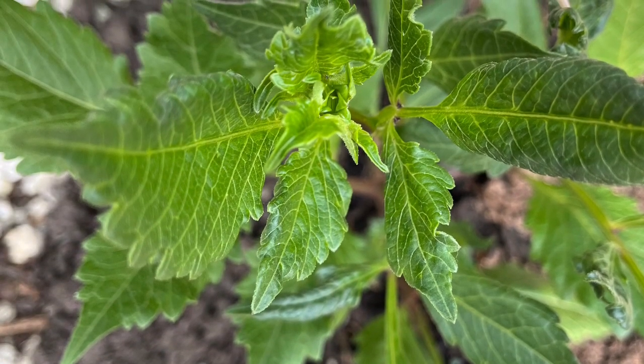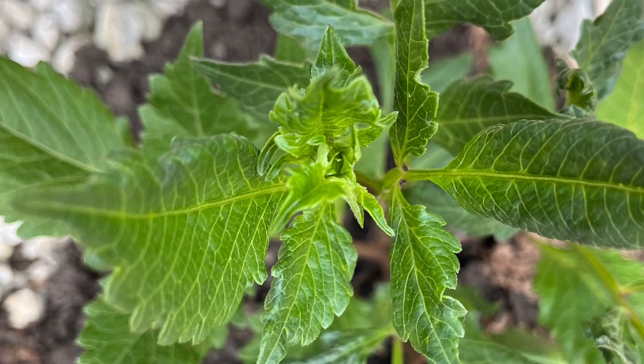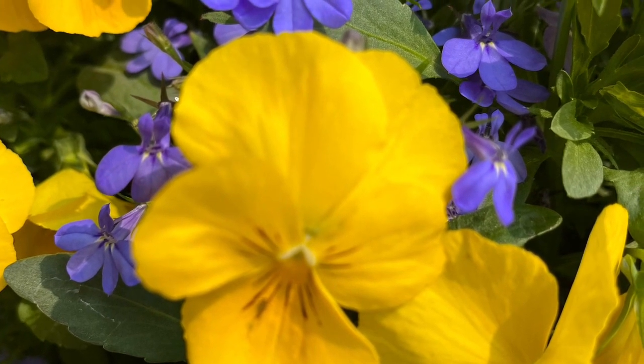Number 4, purchase companion insects such as ladybugs. Let them do the hard work. Number 5, remove the leaves that are covered in aphids. Just remove them, put them in a plastic bag, throw them in the trash.